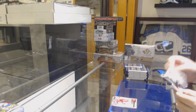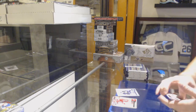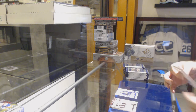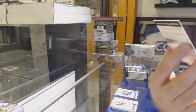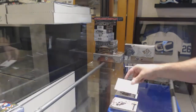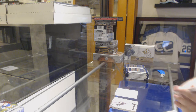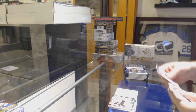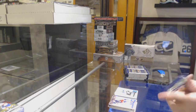The base packs in this. We've got for the Buffalo Sabres, Calder Contenders, /299 of Corey Trupp. We've got for the Florida Panthers, Calder Contenders, signatures of Eric Goodbranson. That's the monster, the Sunday mixed monster. I think it's 10,246, if I remember correctly. We've got a Cup Contenders for the San Jose Sharks /999, Dan Boyle.